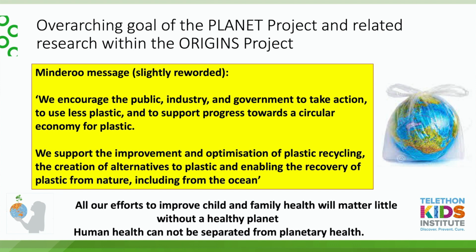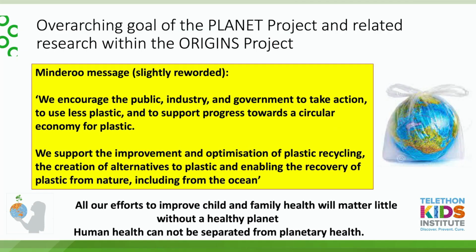In terms of the overarching goal for the Planet project, we're really interested in encouraging the public, industry and government to take action to use less plastic and to support progress towards a circular economy for plastic. We support the improvement and optimization of plastic recycling, the creation of alternatives to plastic, and enabling the recovery of plastic from nature, including the oceans. Human health cannot be separated from that of the planet.